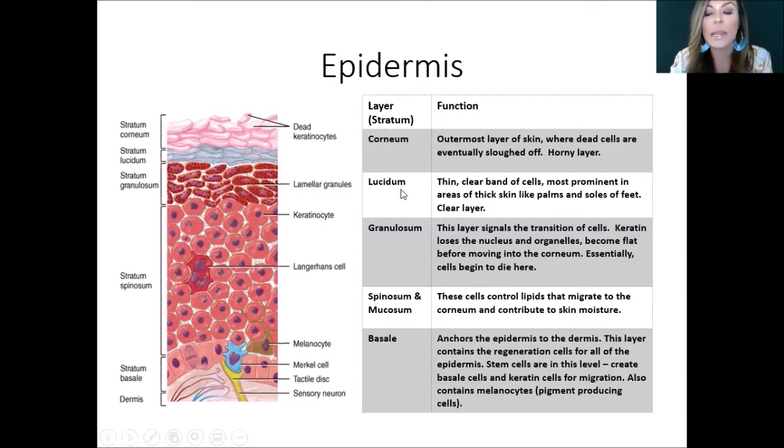And then lucidum. We have something considered thin skin and thick skin on our body. Almost everywhere in our body is thin skin, and there's two places that have thick skin, and that's the soles of our feet and the palms of our hands. Why? Because we need more protection on the soles of our feet and the palms of our hands. This is where we do everything, right? So the rest of the skin does not have this layer, lucidum. Only the soles of our feet and the palms of our hands have this fifth layer. Because those areas need more protection, it's a thin, clear band of cells, and it just helps aid with abrasions in general and making sure that we stay protected in those areas.